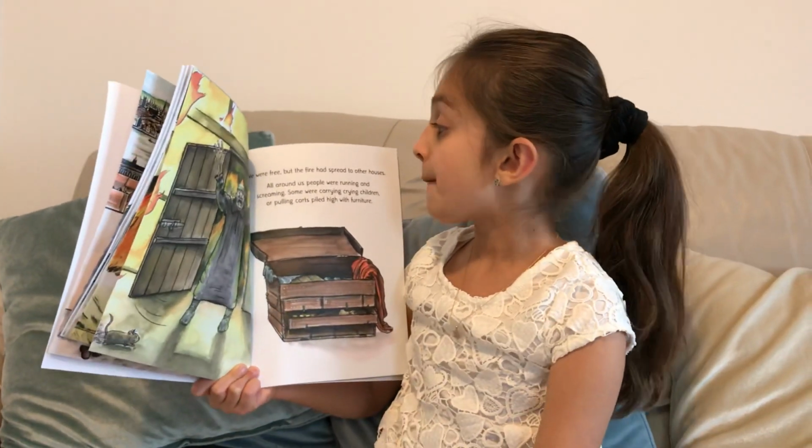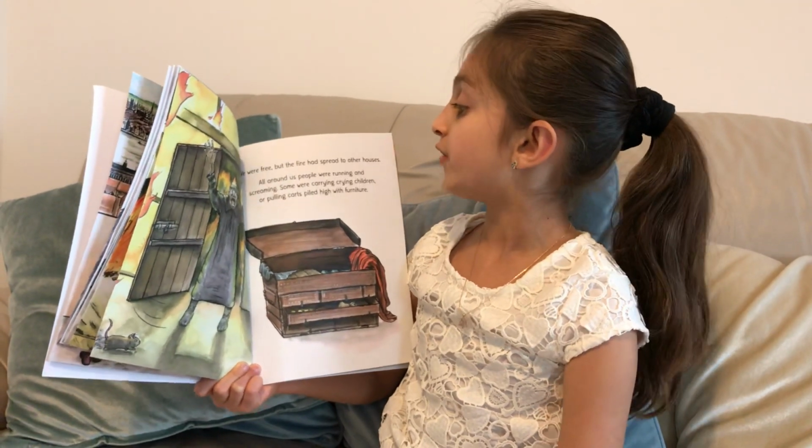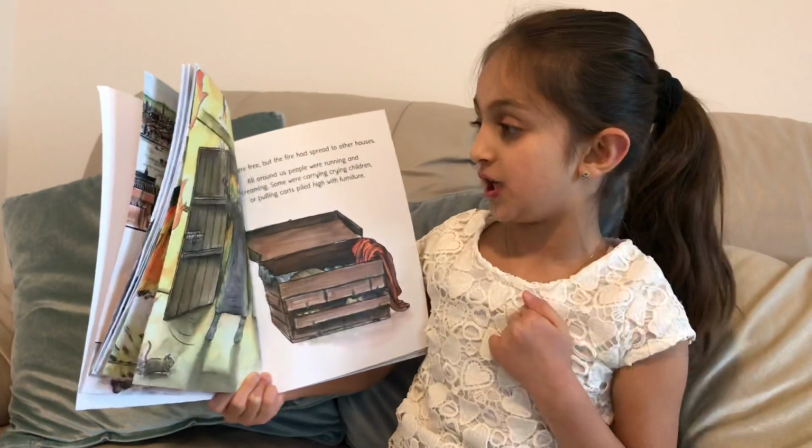We were free, but the fire had spread to other houses. All around us, people were running and screaming. Some were carrying crying children or pulling carts piled high with furniture.